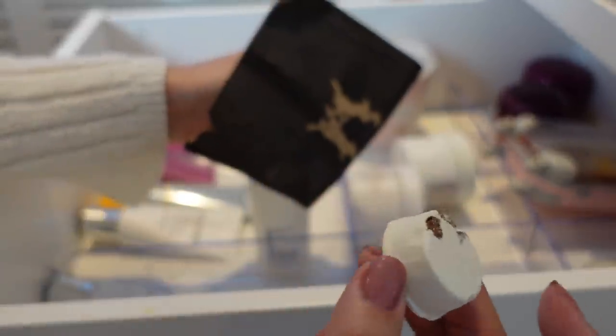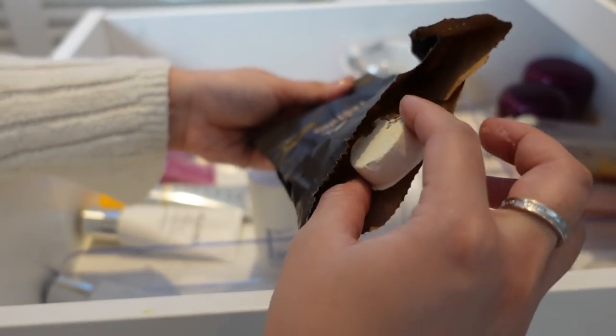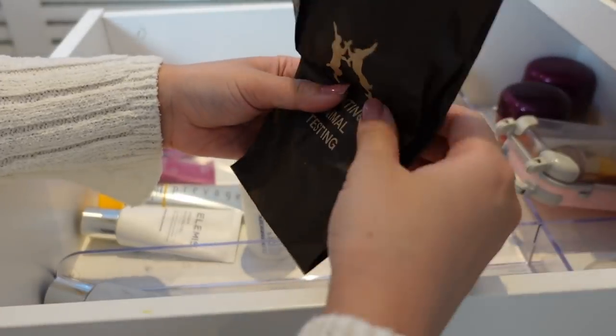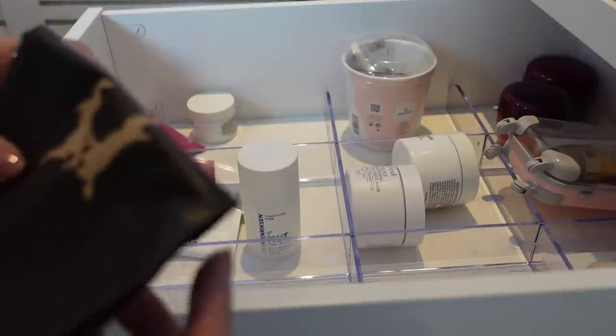The reason why I didn't like it is because it's got these little bits in it and it just kind of blocked my face steamer, unfortunately. But apparently it's meant to help clear out your skin and everything. I didn't really see a difference, but I don't know, maybe it's one of those things where you gotta keep doing it in order to see a difference, you know?